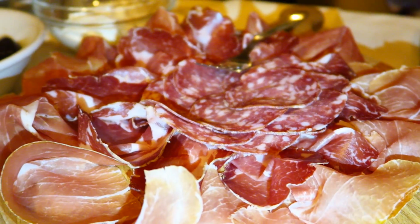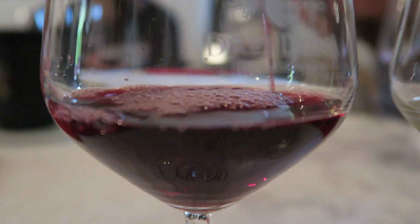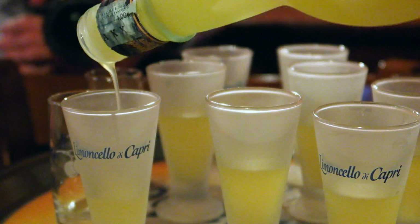So exciting. This is a food heavy tour and I can't wait to just devour as much Italian food as possible. And we're also going to be doing quite a bit of travel too. Yeah, so we're starting things off in Bologna and we're also going to be exploring a few destinations. So tag along, let's go.